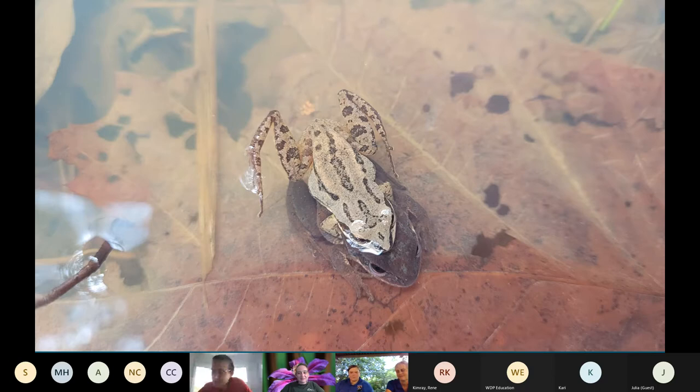And this is like the first one you'll hear in spring. Chorus frogs are generally the first frogs to start calling, so I always get excited when I hear them because it means spring is coming. Spring is somewhat sprung.